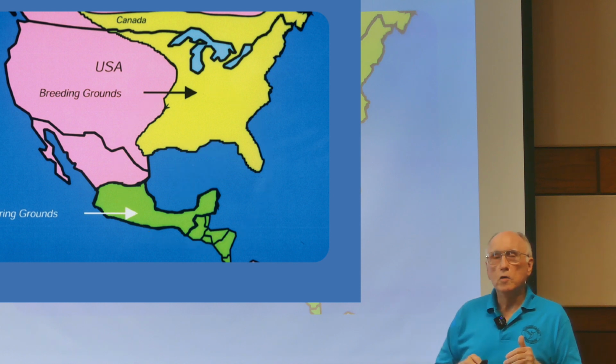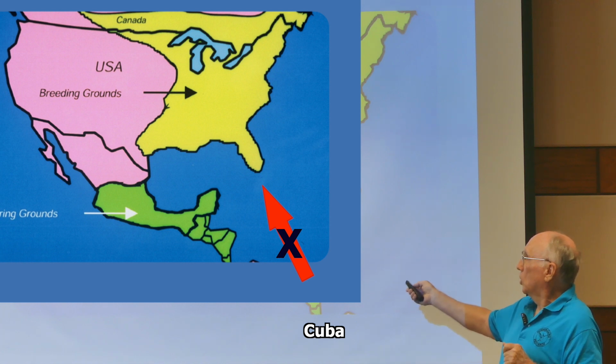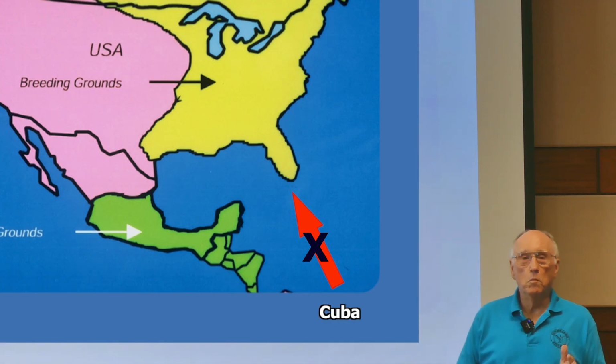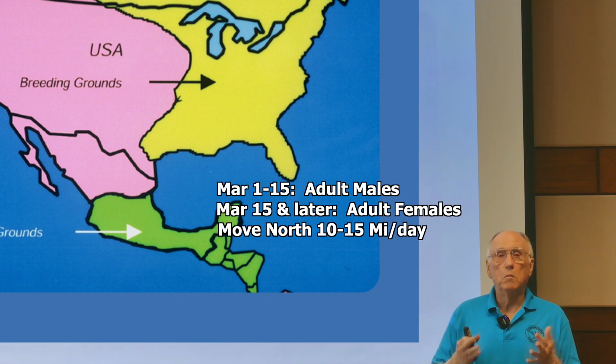And being humans, we kind of come up with ways we think they should, and you would think they might jump from here across to Cuba and come up through Florida, but they don't. I band down in Florida a lot, and there's never a significant migration down through Florida. Now, for about the first 2 weeks in March, it's all adult males.